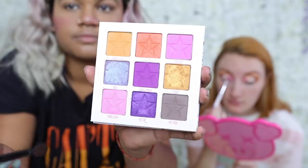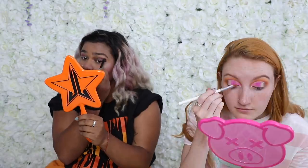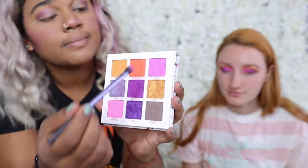Oh my god, looking at you front on, I can't see it, but as soon as you turn your head, you look like an avatar alien. I did a gradient. Oh my god, you did it so well, I'm so amazed. I went inner corner for the bubble gum, outer middle foreplay, and then that purple punch.